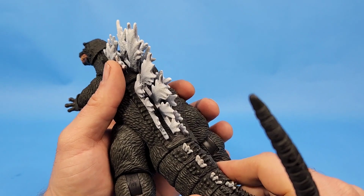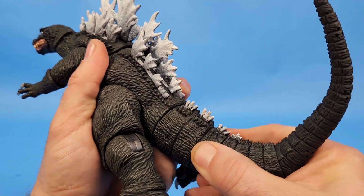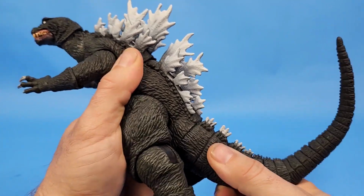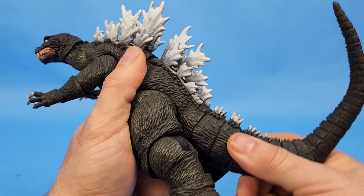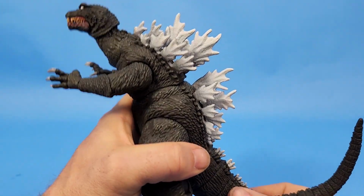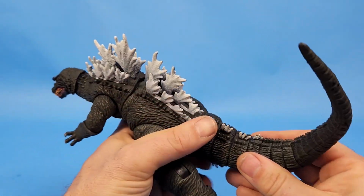Now to the tail, he's jointed here. You get full rotation there, which is pretty nice. Not much up. I think if it had a little more, you'd have to cut out something here probably. If you had a little more up to that tail, you could get him into more of a standing position. That's my only real observation here.